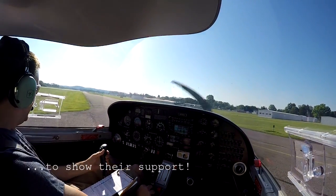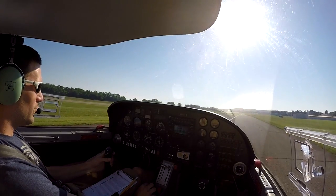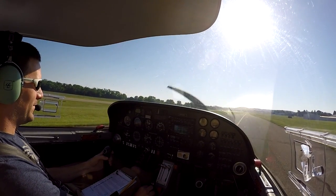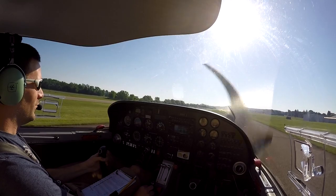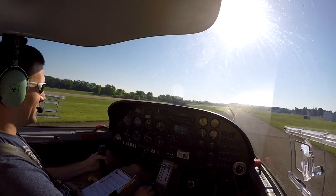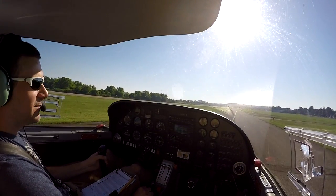Newark Heath, Diamond 4 Kilo Charlie is clear of 27, taxiing back to runway 27. Well, this is a special place to be because I've never actually flown here on my own. In the flight simulator, I probably have about 2 million hours here.